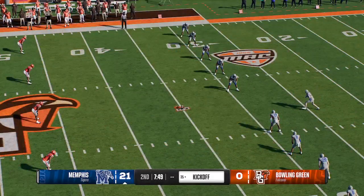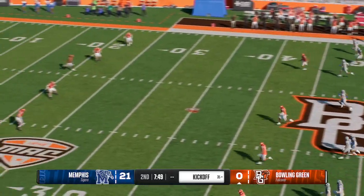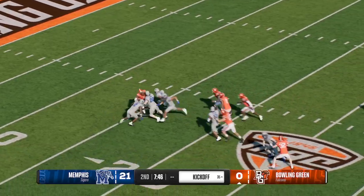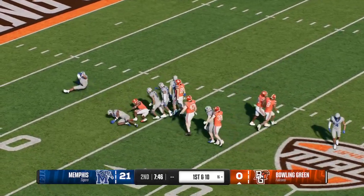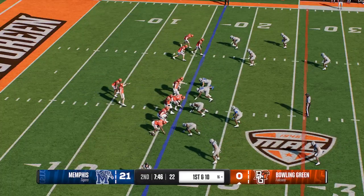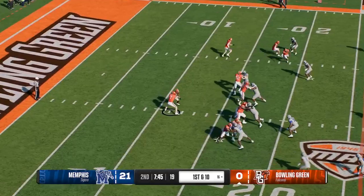They're just about ready to kick it away. Set to kick it off. And he takes this from inside the 5. Nice job by the kickoff team. Everybody stayed in their lanes, and they'll stop him at the 16. Bowling Green has it back, and they'll send the offense onto the field.